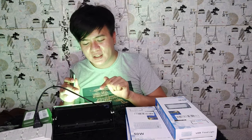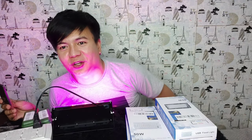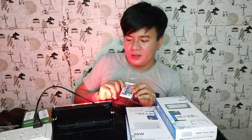Using this remote control, meron din color yellow. Color yellow ba siya mga BEBS? It's a combination of red and green dito. And then meron din mga ano eh, iba't ibang kulay. Color pink. Ayan. So can you see it as a color pink? Ayan ang ating color pink. Di ba bongga niya? Let's try the flash one.